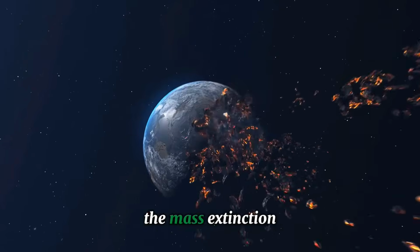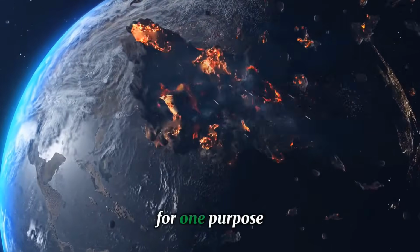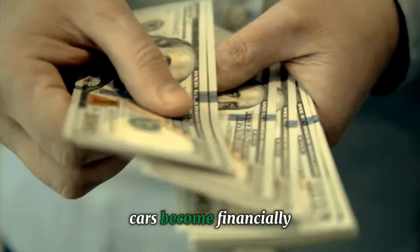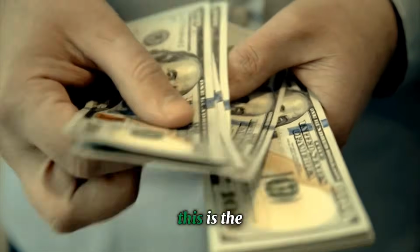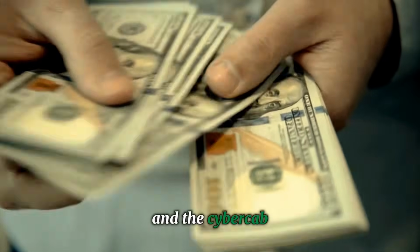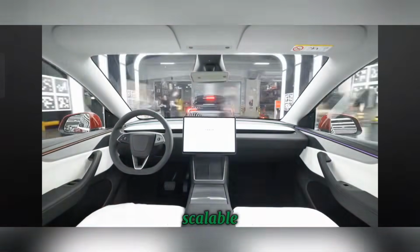NC05, the mass extinction event. The NC05 is designed for one purpose: make EVs so cheap that gas cars become financially irrational. This is the battery going into the $25,000 Tesla and the Cybercab robotaxi fleet. It's not the most powerful, it's the most scalable.